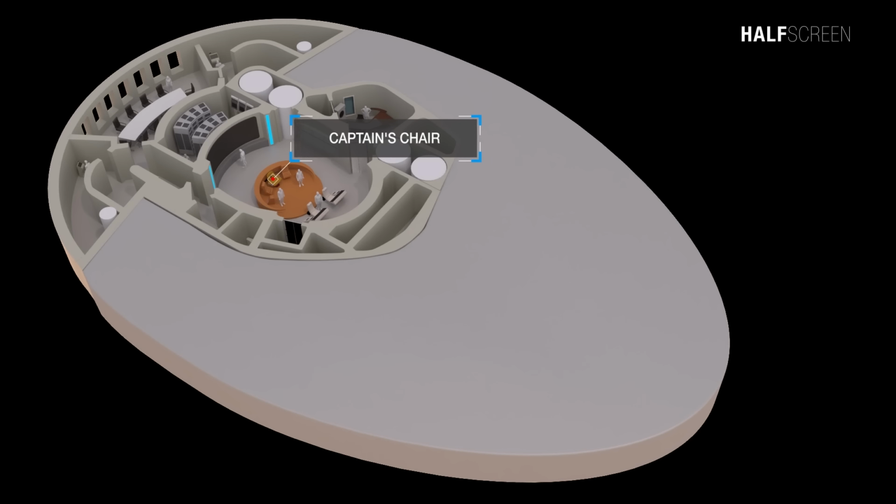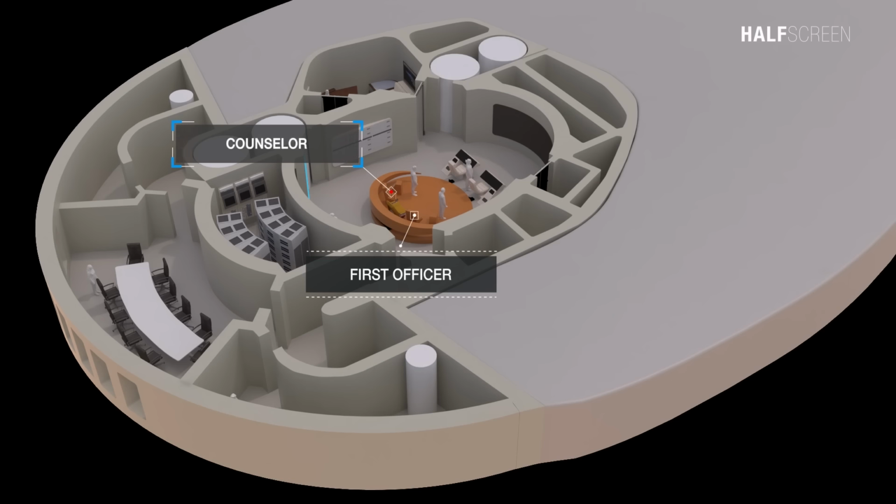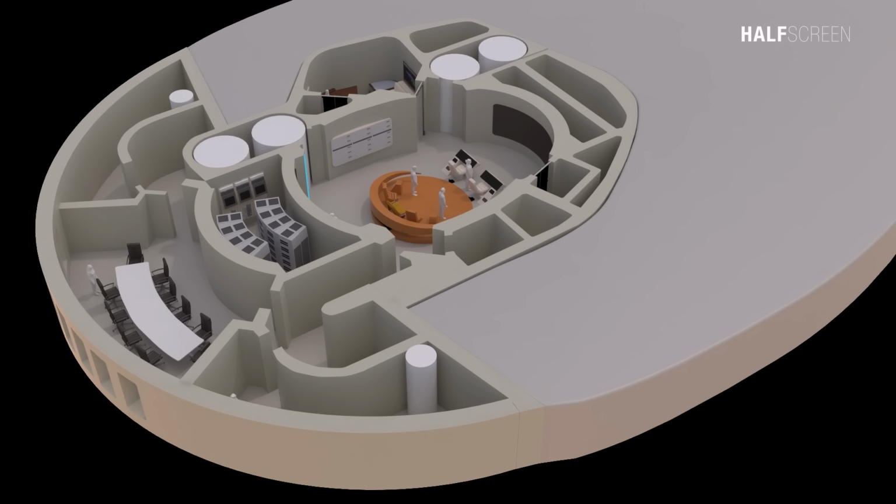Taking center stage within the bridge is the captain's chair, flanked by 2 additional seats. To the right sits the first officer, while to the left is the ship's counselor, fostering a sense of support and guidance for the captain. Encircling the rear half of this central command space is a wooden handrail, which houses the tactical console.